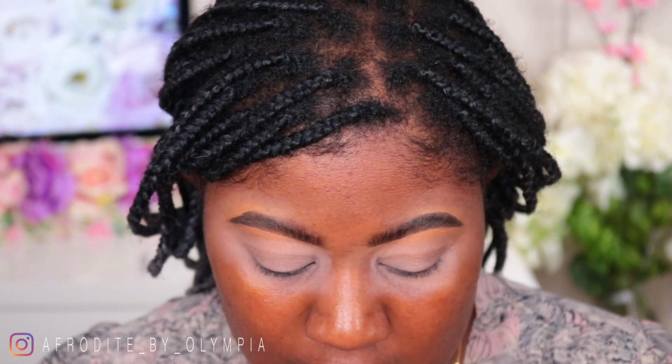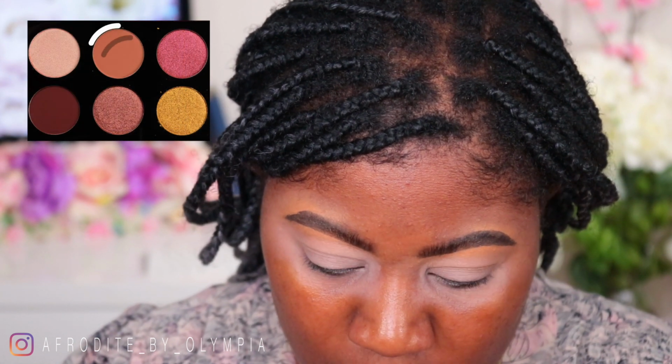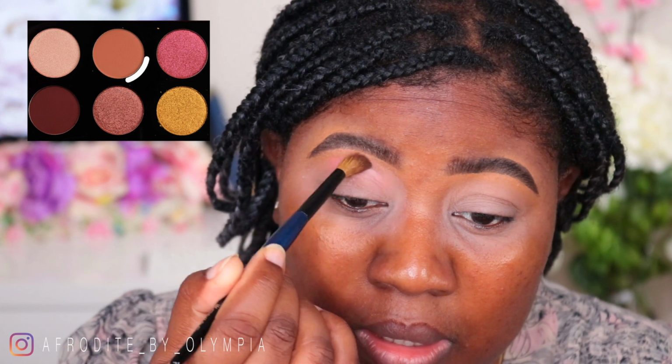I want to be a little bit precise as I try and work it out. Actually, no. Let's go Classic Crease. We're gonna go into the shade Peach Dusk. Now I believe this one's a bit more of a satin shade. It's got a little bit of shimmer in it, a little bit. And we're just gonna put that in my crease.